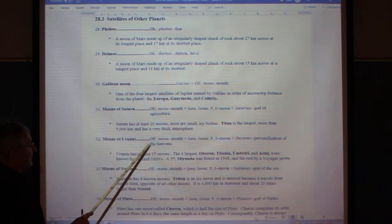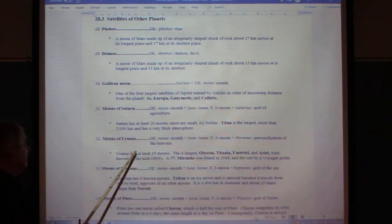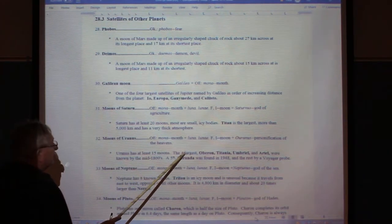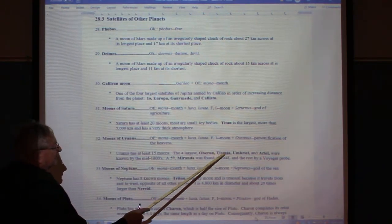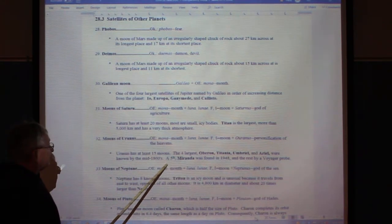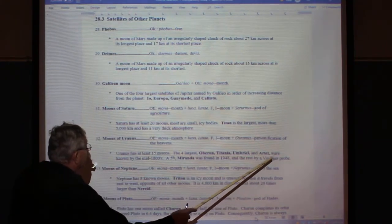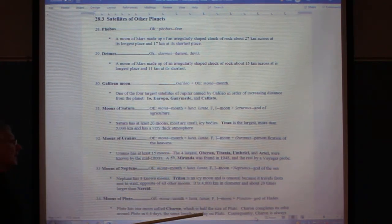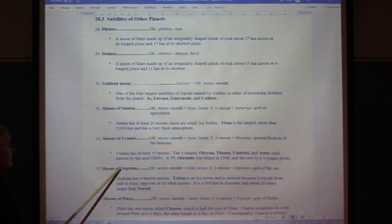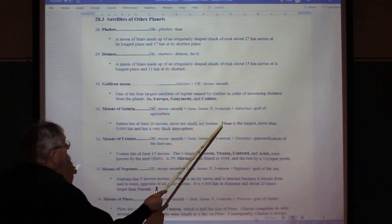Now, the other planets. The moons of Uranus, personification of the heavens. Uranus has at least 15, probably up to 35, I think. The four largest are Oberon, Titania, Umbriel, and Ariel, and they were known by the mid-1800s. The fifth, Miranda, was found in 1948, and all the other moons were found by Voyager probes. So we know that our satellites and our things going out in space have modified all the older textbooks. The moons of Neptune: Neptune has 8 known moons, maybe more. Now don't get Triton mixed up with Titan.